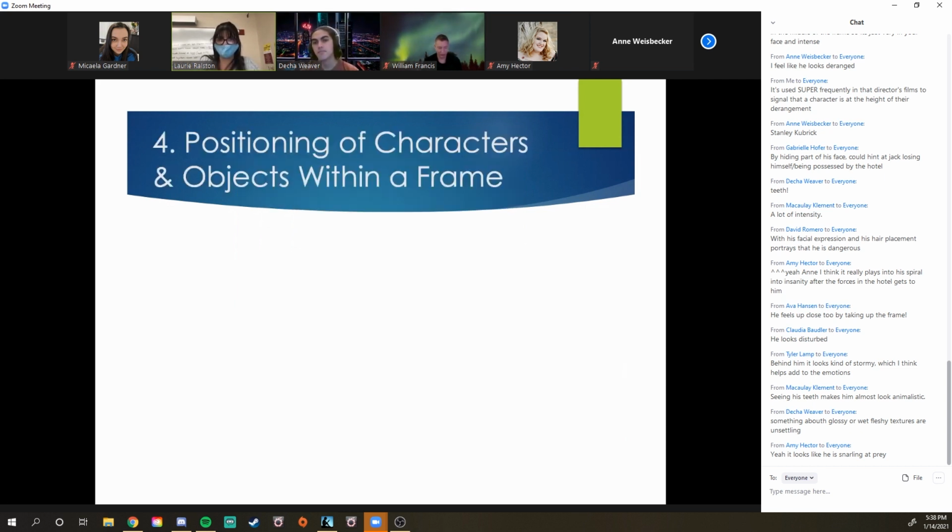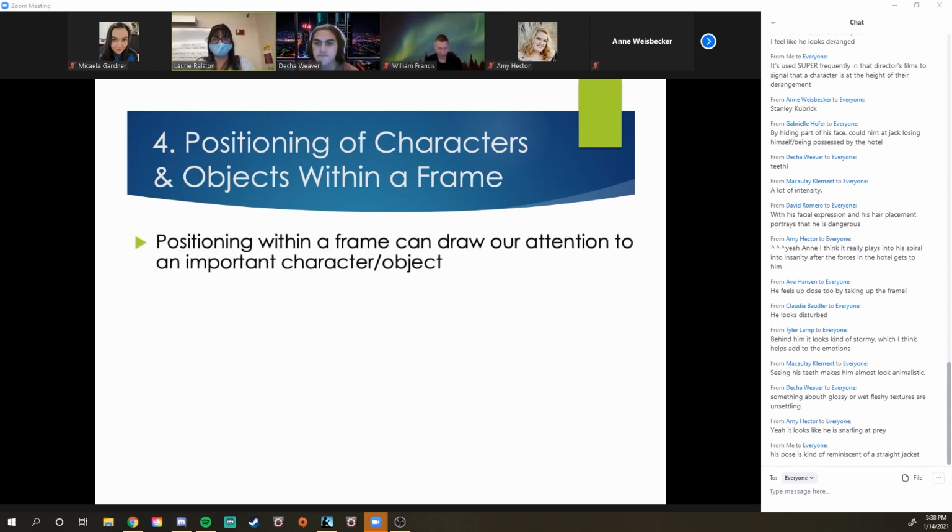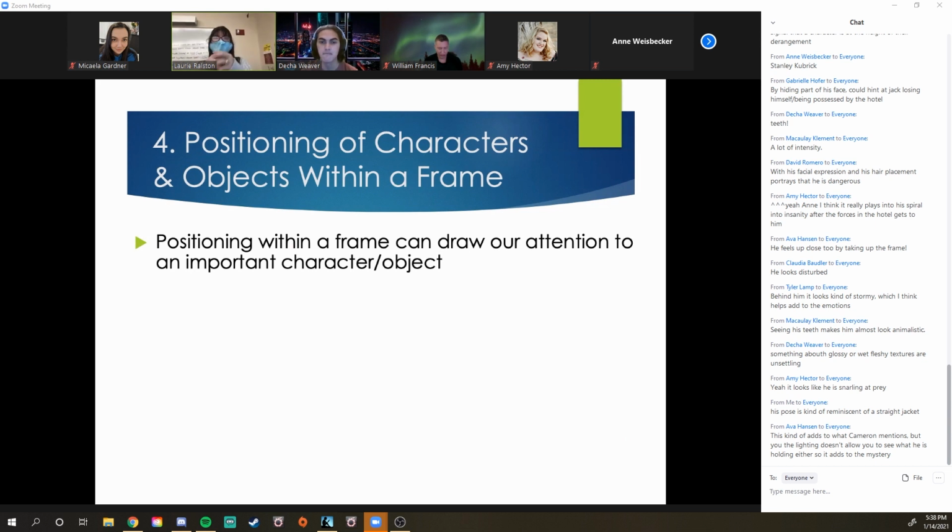Awesome. All right. So let's talk about positioning of characters and objects within a frame. The way that things are positioned in a frame can make us look, it's just like in graphic design where you want to put the most important information bigger and brighter, or position other things that draw the eye to that thing. It's the same way with film.